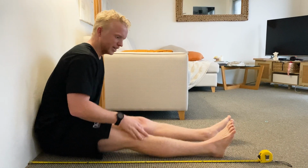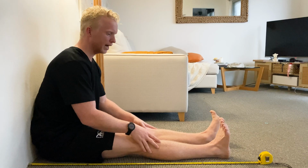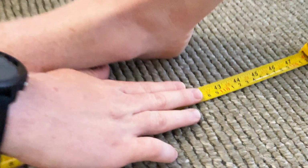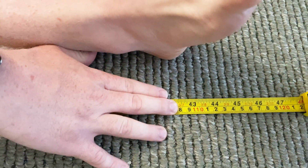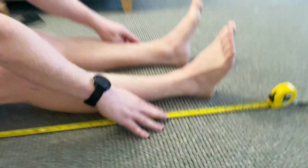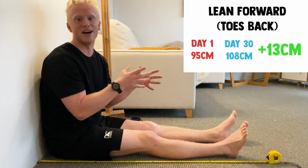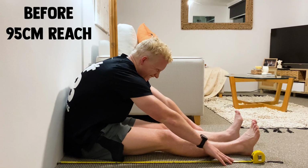So the first one is toes back, double arm reach forwards, and the first one was 95, we are 108. Now, so that's 13 centimeter improvement, which is absolutely massive. So stoked on that one.